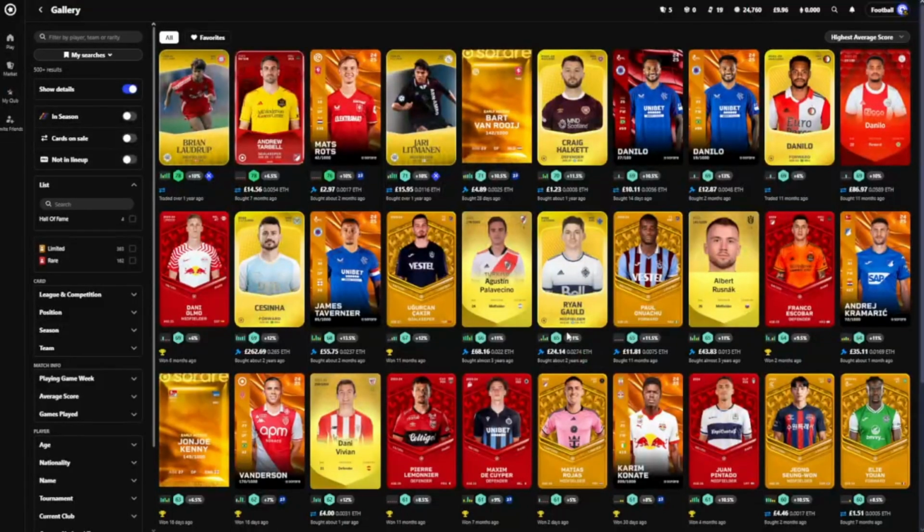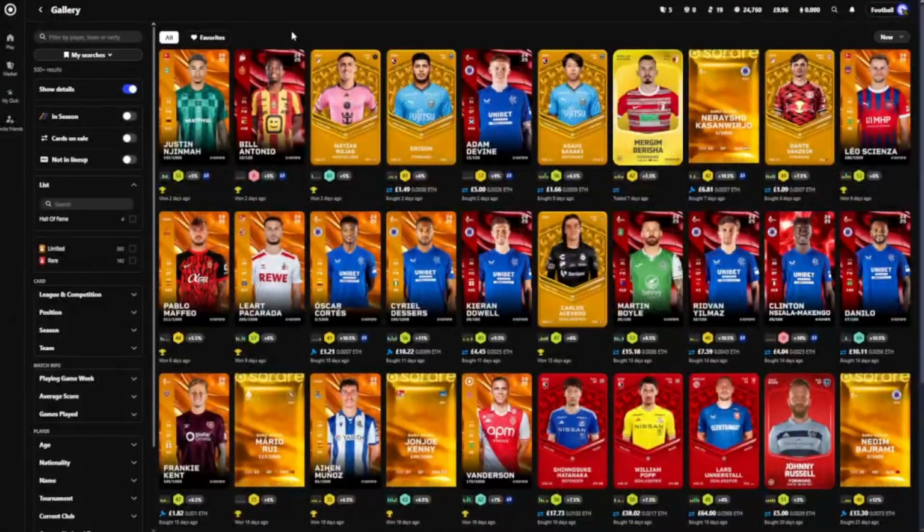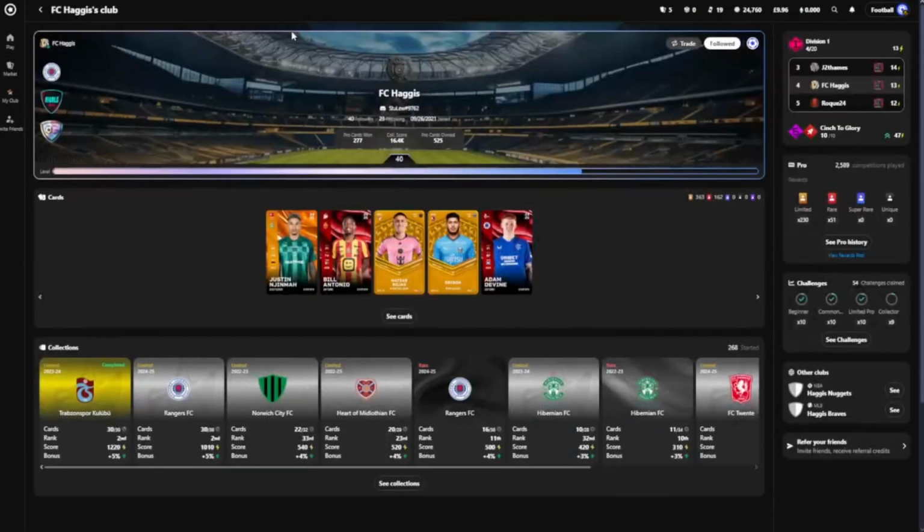Danilo, between limited and rares, different seasons, and a lot of fun cards in his gallery. Winning an Olmo rare 6 months ago, and the Kuiper, definitely 2 highlights in my personal opinion. If you win them, you're definitely doing the business. But very solid gallery, very solid return from Stu.